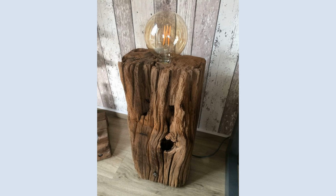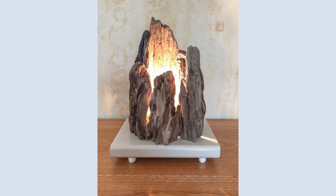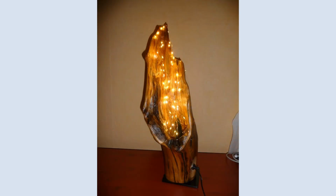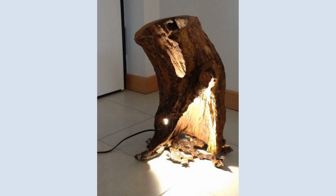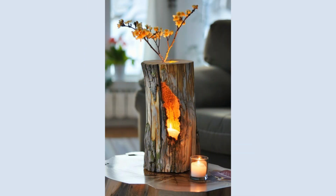One creative approach is the natural form lamp. Here, the lamp base is not cut into strict lines or polished into uniformity. Instead, it celebrates the raw shape of wood. Imagine a lamp carved from a gnarled tree root, its twisted form left intact, or a lamp whose base is a smooth driftwood branch found on a shoreline. The wood itself becomes the artwork, and the light simply reveals what nature has already sculpted.